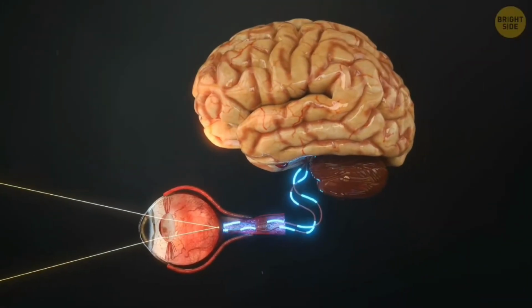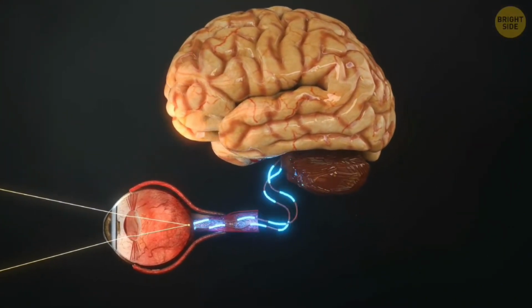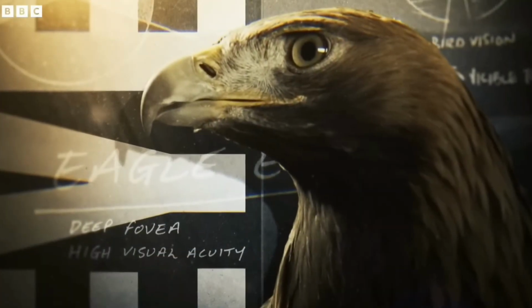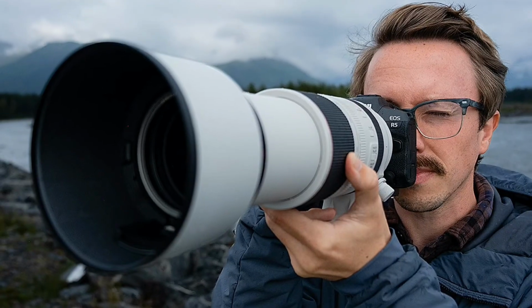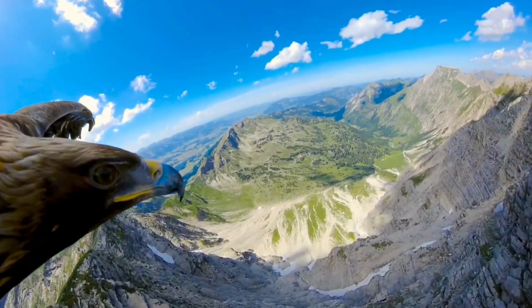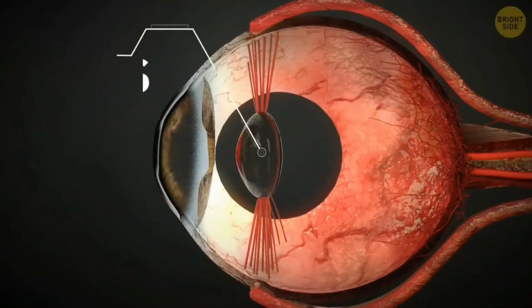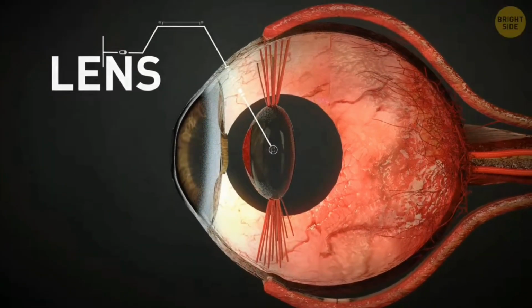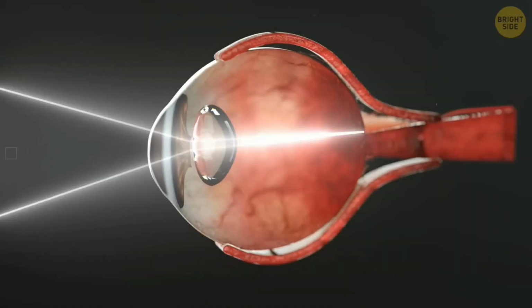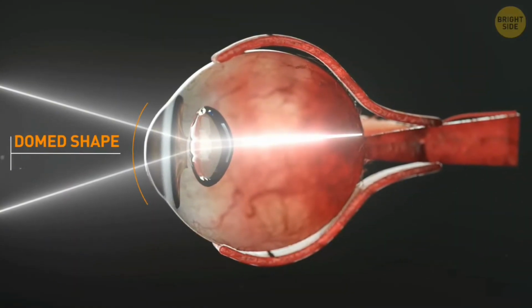Both eagles and humans have an indent in our retinas called the fovea, where our vision is the best. It's why your vision is actually the best in the very center of whatever you're looking at. Eagles' fovea is deeper than ours, acting like a telephoto lens that makes things really far away more clear. And not only do eagles have a lens in their eye that changes shape like us to shift focus from things up close to things further away, but their corneas on the front of their eyes can also transform their shape to better control their focus.